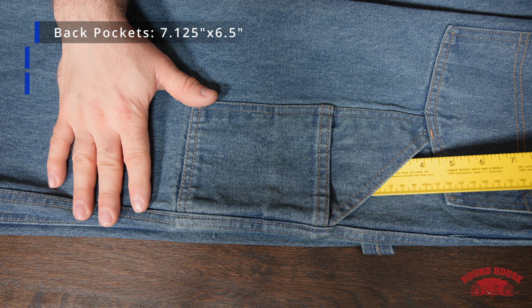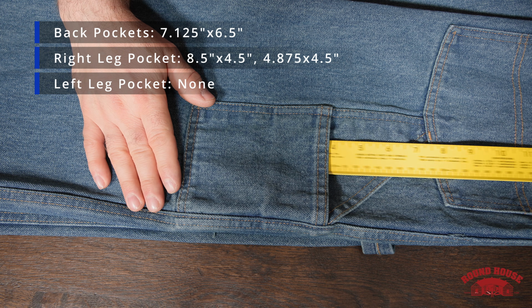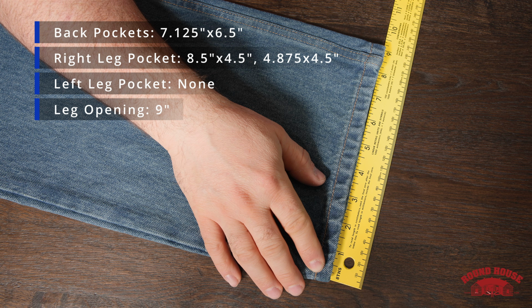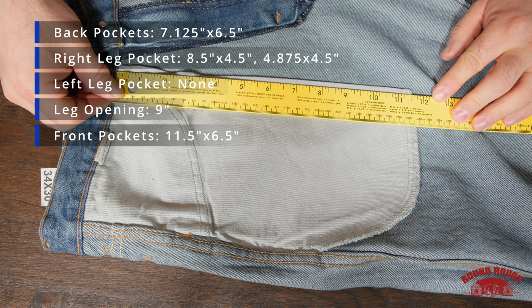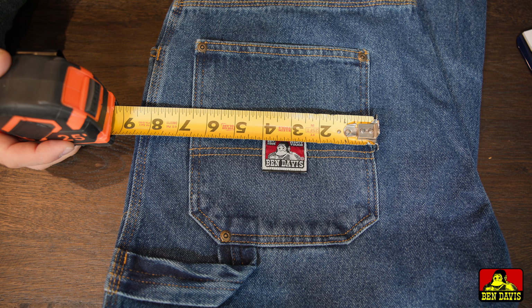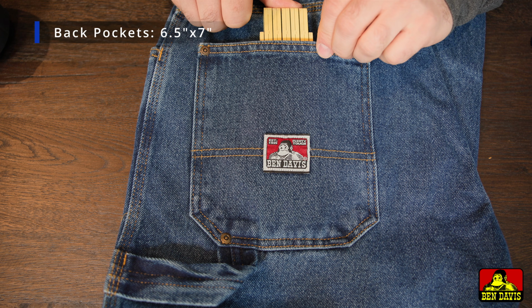The large right leg pocket measures 8.5 inches by 4.5 inches, and the small one measures 4 7/8 inches by 4.5 inches. The leg opening is 9 inches. The front pockets measure 11.5 inches by 6.5 inches. There is no crotch gusset. The back pockets on the Ben Davis measure 6.5 inches by 7 inches and feature copper rivets at the corners.